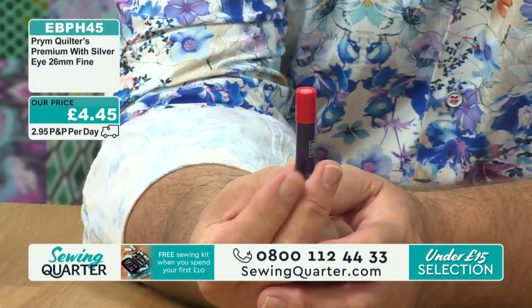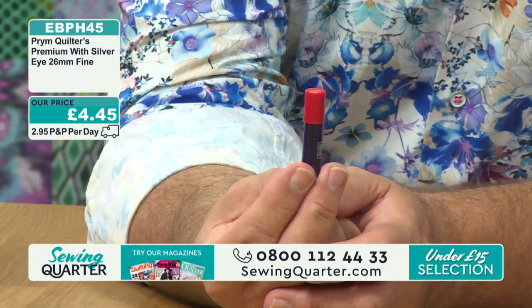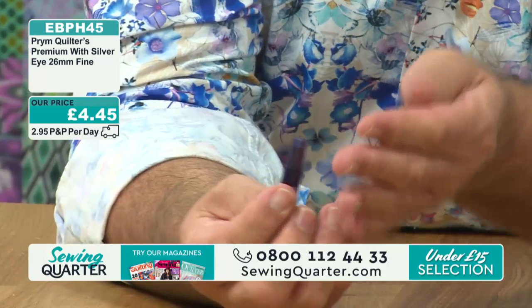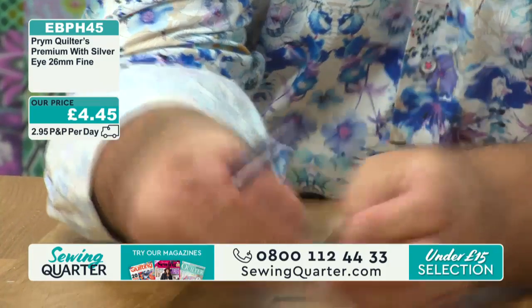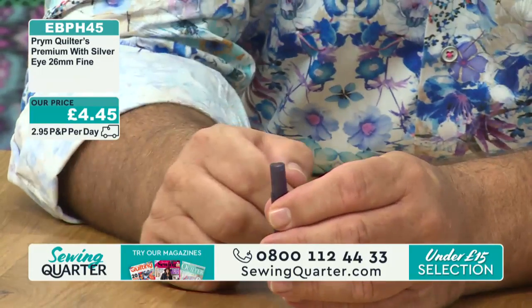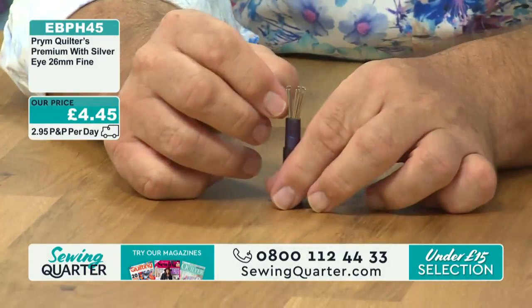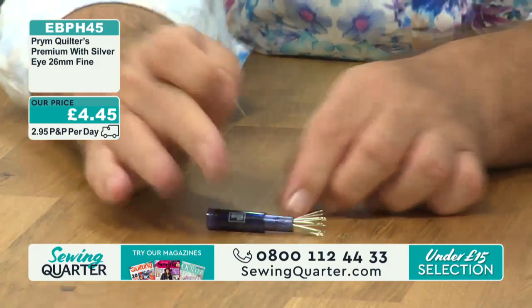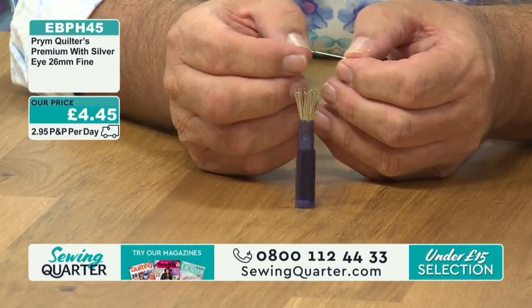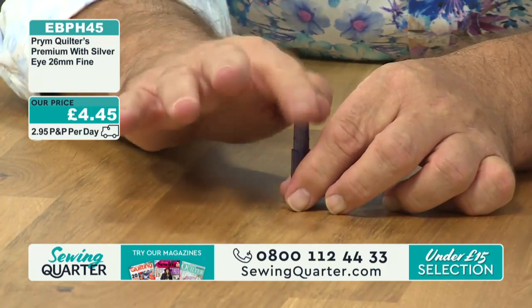These are needles. Prim Quilters Premium with Silver Eye, 26mm fine, £4.45. Normally, what you do is you take the top off, and you think, oh, I'll get one needle out, that'll all go all over the place. Not with this. Look! And then, when you're finished, you pop them all back again. And they come out easily. Now, they're very short needles, these ones. These are 26mm fine. They've got silver eye. They're fine needles. Pop them all away.